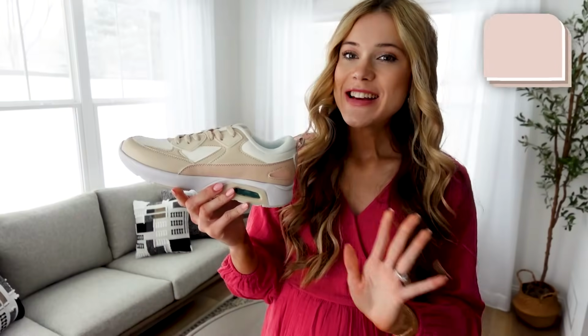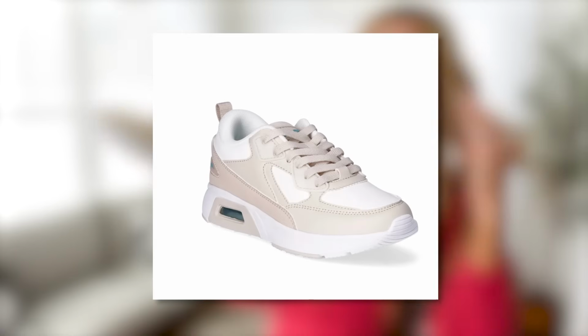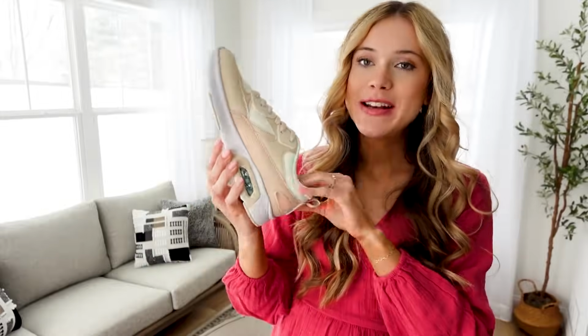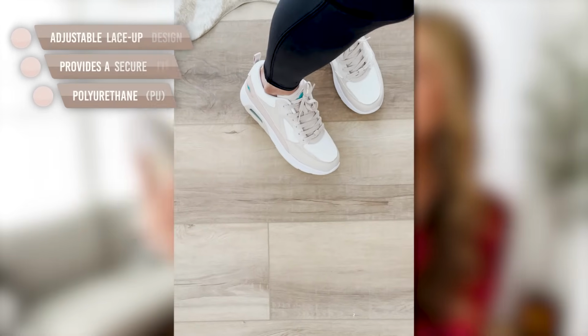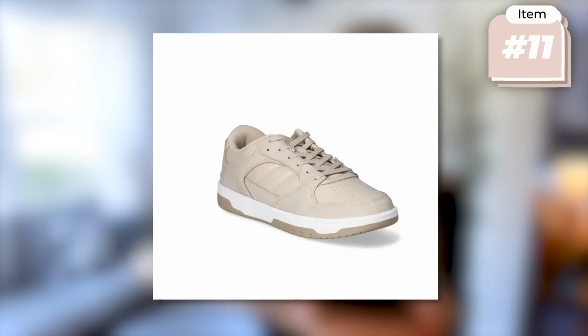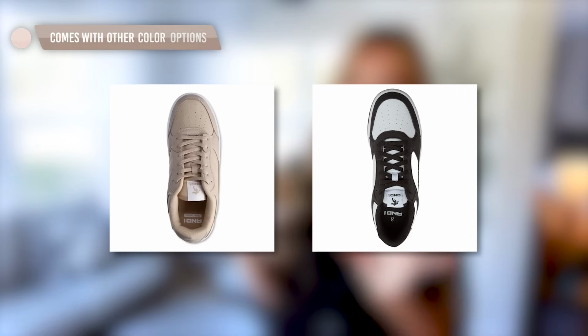And I just couldn't get enough of the pink Nike Look for Less. I actually got them in a cream color as well. Such a nice sneaker. You cannot beat the comfort. I feel like this cream would go with literally everything in your closet, and it's great to wear casual or for working out. We have got to talk about these sneakers. I have been wearing these and they're such a really great look for less. They come in more color options. This cream is going to go with everything.